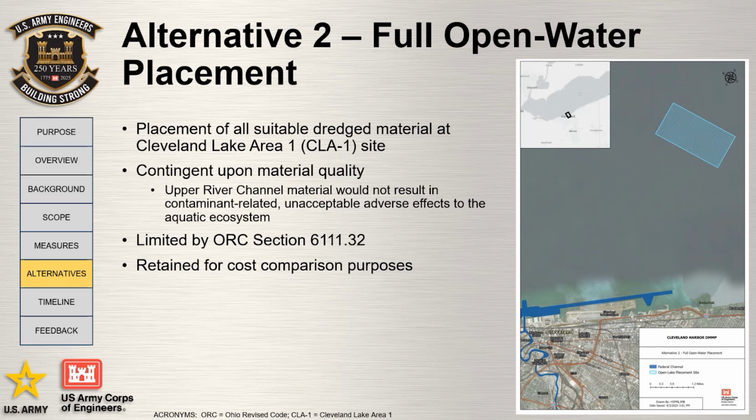Alternative 2 involves transportation and placement of all dredged sediment at the open water placement site, known as CLAW 1, located about 9.5 miles north of the West Pier Light and shown in the blue polygon on this map. The Corps of Engineers has determined that the open water discharge of sediments dredged from the Upper River Channel at CLAW 1 would not result in contaminant-related unacceptable adverse effects to the aquatic ecosystem.